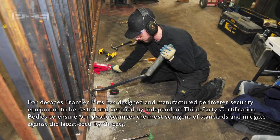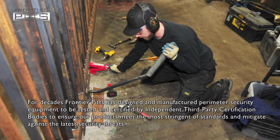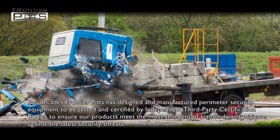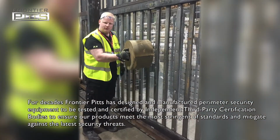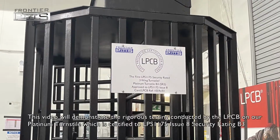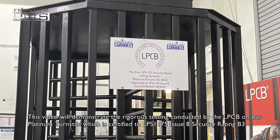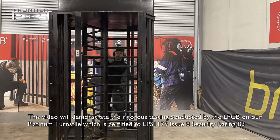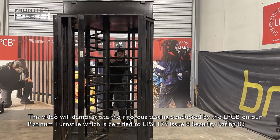For decades, Frontier Pits has designed and manufactured perimeter security equipment to be tested and certified by independent third-party certification bodies, to ensure our products meet the most stringent of standards and mitigate against the latest security threats. This video will demonstrate the rigorous testing conducted by the LPCB on our Platinum Turnstile, which is certified to LPS 1175 Issue 8 Security Rating B3.